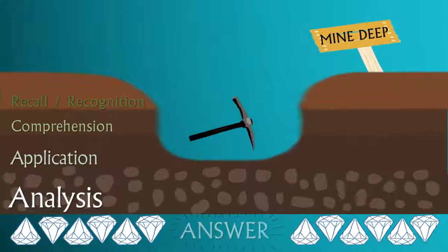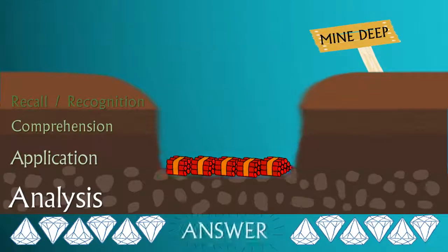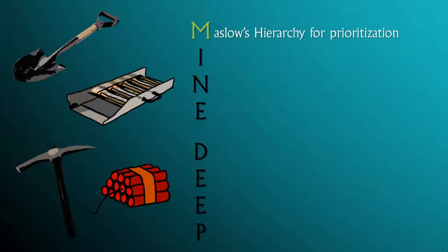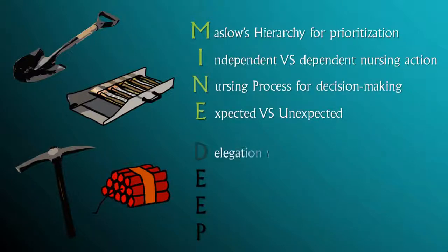As you start to receive higher levels of questions like application and analysis, you are now expected to modify your responses based on situational scenarios. Be aware of prompts that should lead you to use nursing decision-making tools. The best tools for application and analysis levels include Maslow's hierarchy and prioritization, independent versus dependent nursing actions, nursing process for decision-making, expected versus unexpected, and delegation within a scope of practice.